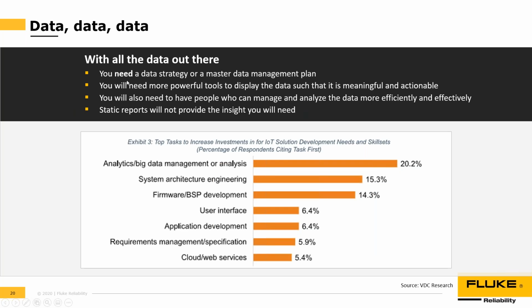So next slide here, with all this data out here, it's everywhere, right? You absolutely need a data strategy or a master data management plan. If you don't have one, ask about it. If you don't know about it, if you think you have one but you don't have the details, start asking those questions and find out. You also need more powerful tools to display the data such that it is meaningful and actionable. It's great to have all this data, but if it takes you hours, days to compile it and figure things out, that's wasted time. And as Kevin said, we got to do more with less.